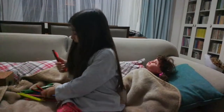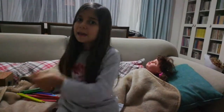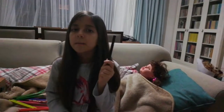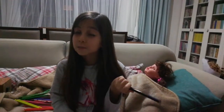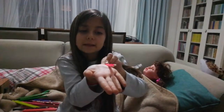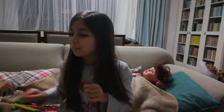Eee! 2 oranges. And this color is the baddest color. 1 black. I'm happy there's 1. And a pencil, as you can see, is pink, but it's still a pencil for to draw.